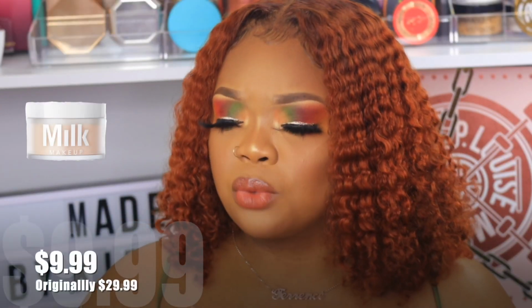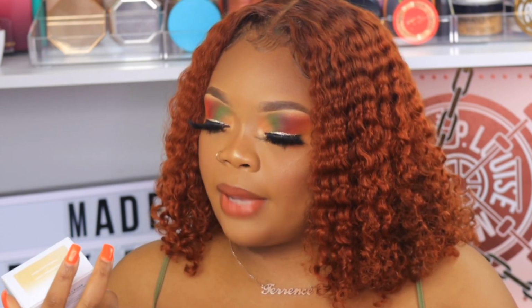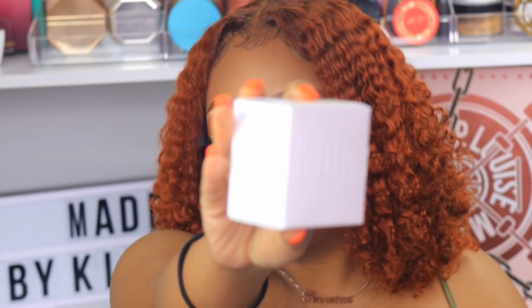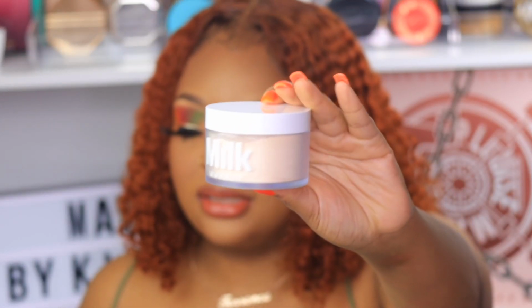And then something I was really shocked to see was this Milk Makeup translucent powder. I've never seen, so Blur and Set matte loose setting powder. I've never seen Milk in any of those stores before. I don't know if y'all can even see it, but I got this one as well, you guys. For some reason I'm obsessed with setting powders.